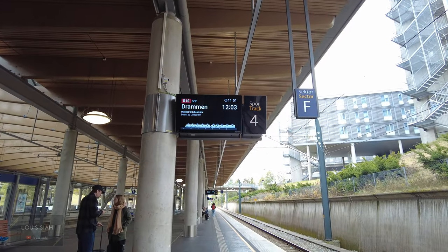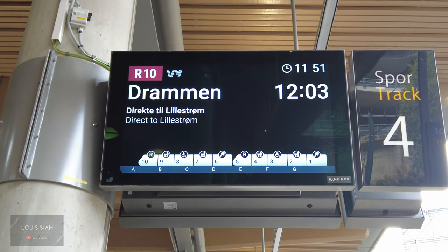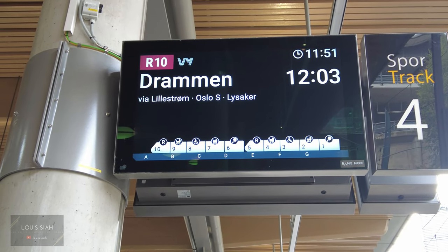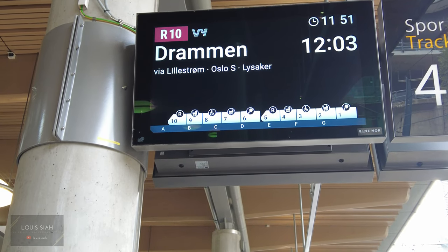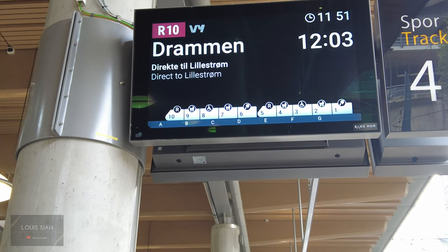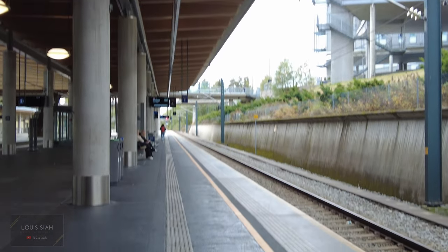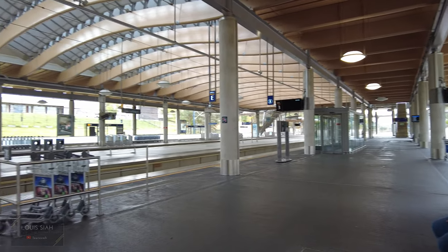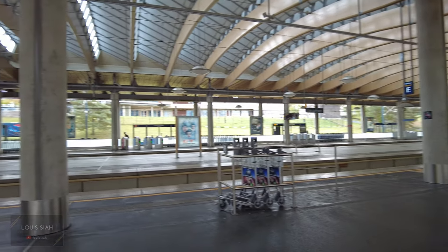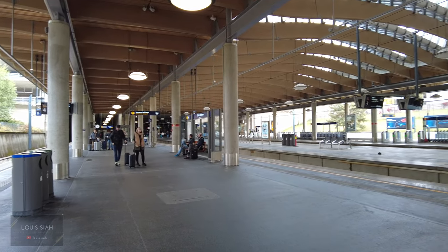So we're taking this train to Oslo West Central, R10 Drammen. The ticket was like 342 NOK for 3 persons. So it's like 114 per person, around 150 ringgit. Very frequent train. So clean and new, at least here.